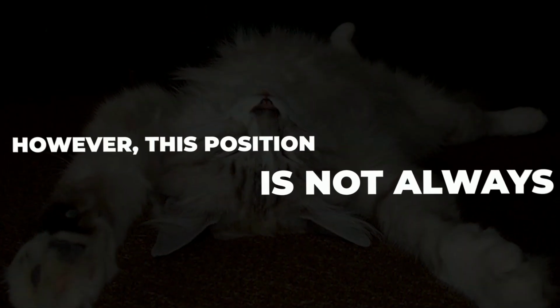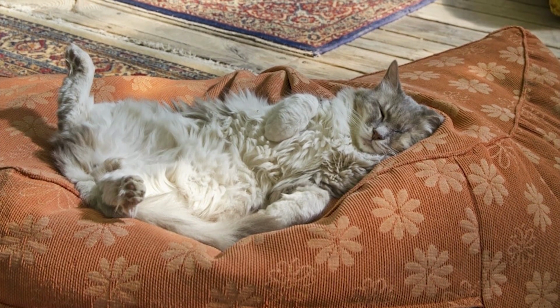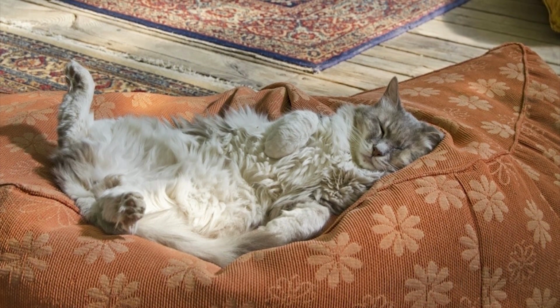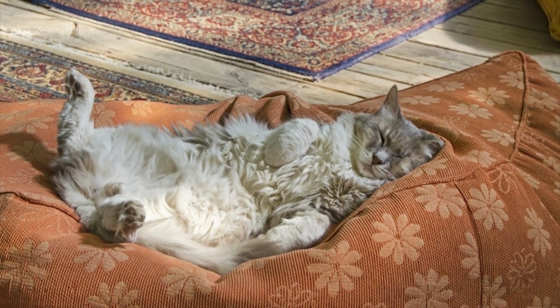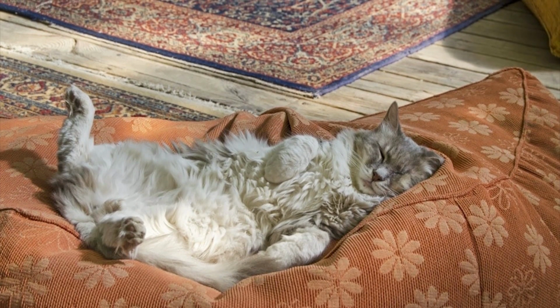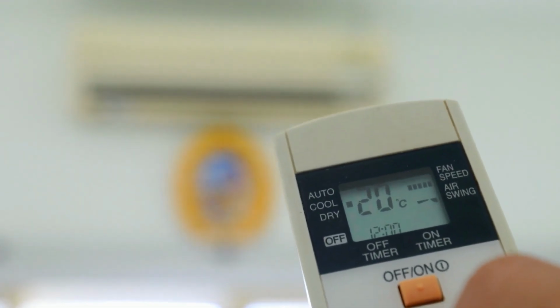However, this position is not always politically motivated. You see, the sprawled out position is also used as the opposite of nose to tail when the cat feels hot. A cat may spread itself out to allow body heat to escape, which helps it keep cool when it's hot out. Perhaps your cat just wants you to turn up the AC.